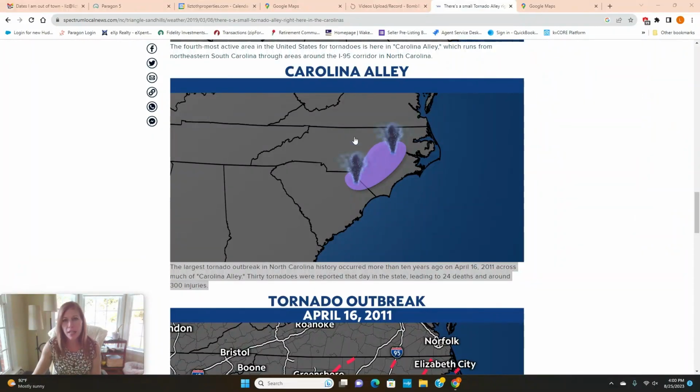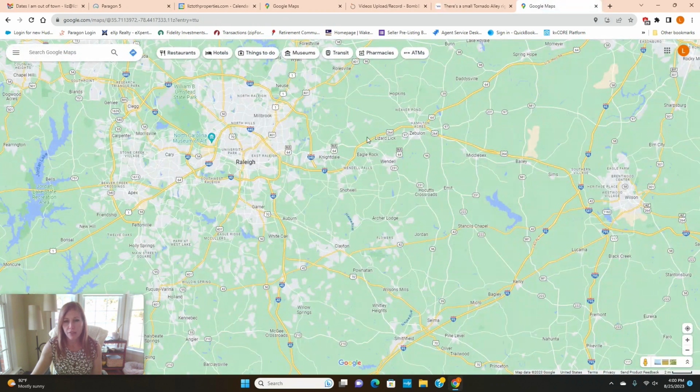We have what's known in North Carolina as Carolina Alley, and I'm going to share my screen and show you. This is obviously the state of North Carolina, and this purple area goes along the I-95 corridor, and that's where they say it's most common for tornadoes to occur. Just to show you where I-95 is, you can see Raleigh is over here, and then that I-95 corridor runs right along here. So not too far from the Raleigh area. So we do experience some tornadoes in the area.